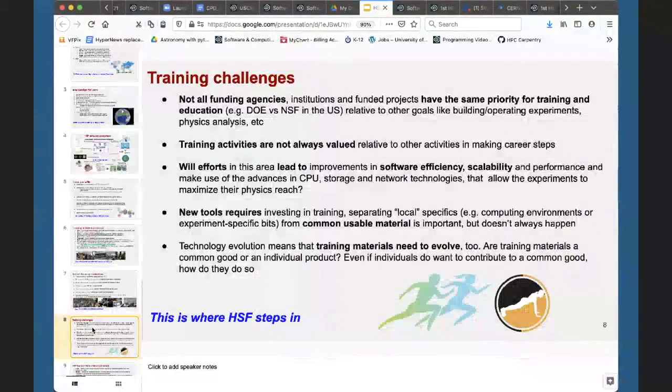So some of the training challenges, besides what I mentioned, are that not all funding agencies have the same priority for training and education. So for example, in the US, DOE cares more for big things, and NSF cares more for education. So they have different priorities. Though I think DOE is also bending its mind towards some of that, because it's important to succeed, and you can't do things if you don't have enough manpower that is very well trained.